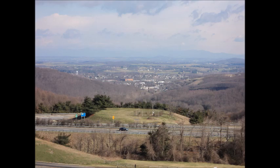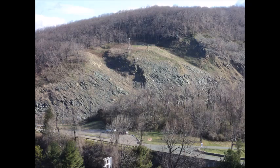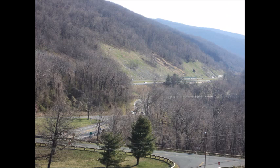All the digital camera pictures I took of the Blue Ridge Parkway. So you can see the entrance ramp with the parkway and Interstate 81. I believe that's at Waynesboro. And I took pictures in all angles. Remember, at this point I did not know that my digital camera had a video mode.